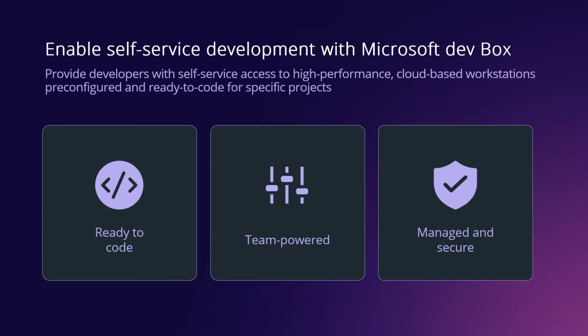Microsoft DevBox lets your developers self-serve and provision their own high-performance developer workstations in the cloud. These are ready-to-code development environments that have all the tools you need to build applications for your specific project. The images that run and power these dev boxes are built and managed by your team. Your team can put any of the software that they can run on Windows onto these dev boxes. So any IDE, any database tooling, internal apps and configurations they need, they can build so that they have a ready-to-go environment that's always up to date.